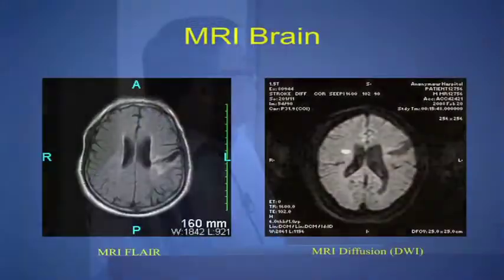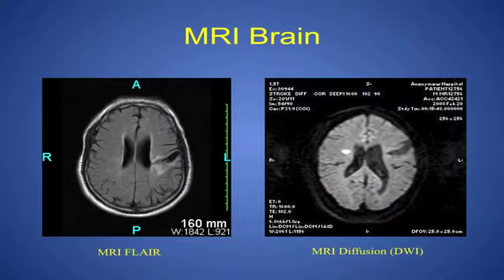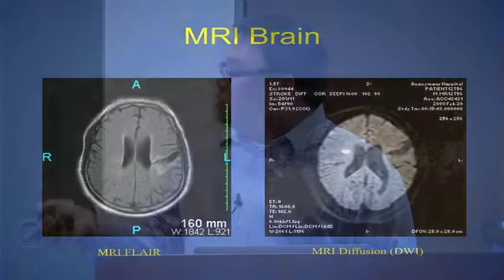And this is kind of what an MRI looks like. In this picture here, this is an old stroke on the left side there, and then this white spot that pops up, that's the new stroke. So that's what we're looking for when you come in. If it comes out bright on this sequence of an MRI, then you have an ischemic stroke.